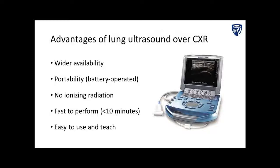As a result, we have these issues like in many resource-limited settings, X-rays are simply not available. Could there be another device that could be point of care that we can bring to the patient, or have something that is accessible and also more affordable?